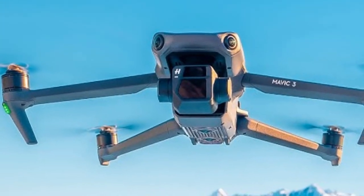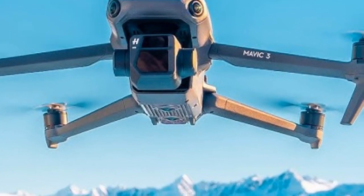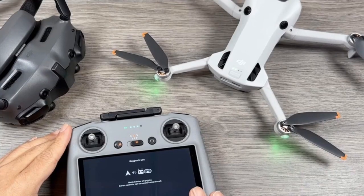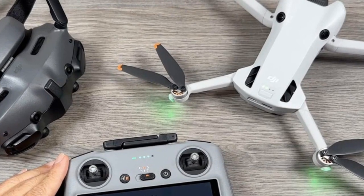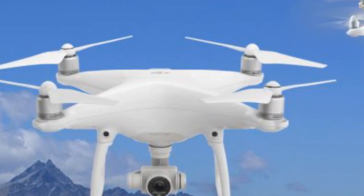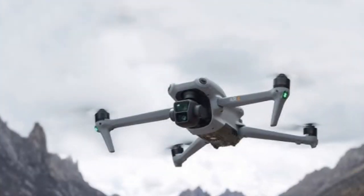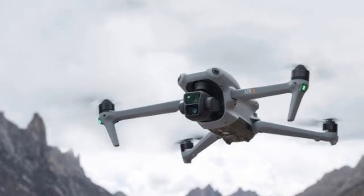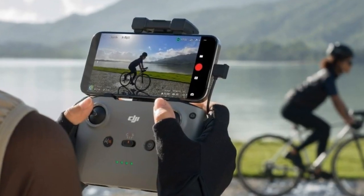Final thoughts. Is the DJI Air 4 worth the wait? If even half of these rumors come true, the DJI Air 4 could be a groundbreaking release in the mid-range drone market. You're looking at a product that combines triple lens camera flexibility, professional-level image quality, 6K video support, smart gimbal and stabilization upgrades, social media-ready features, next-gen obstacle detection, incredible flight time, and charging enhancements. Whether you're a seasoned drone filmmaker or just starting your aerial journey, this could be the perfect all-in-one package.